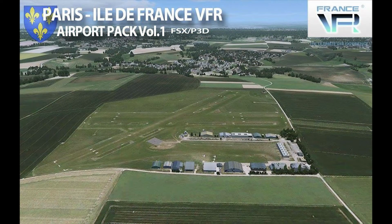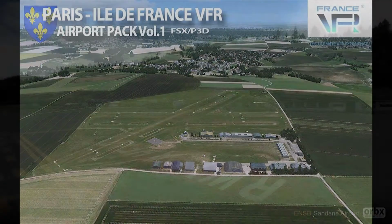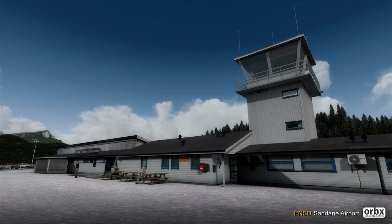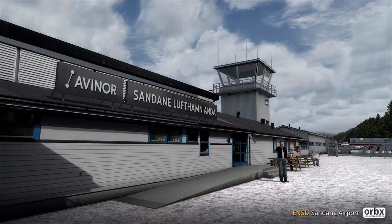Alright, and once more, still another airport released this week, this time from the guys over at Orbix. So the guys over at Orbix have released another airport for their European Norway scenery. So this is Sandane Airport. This is from one of the Orbix developers, Andreas Hagi, who has contributed to several other airports out of the Orbix library. And this one is his first one in a while, but it's looking pretty cool. Interestingly enough, it's situated in a fairly interesting place, surrounded by very steep mountains and right on the edge of a fjord.